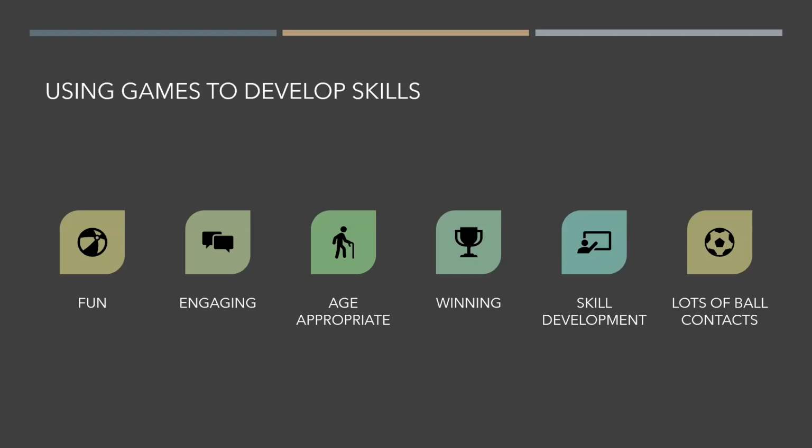And the last one is lots of ball contacts. Kids want the ball. So have at least a ball per child, be it a tennis ball for hurling, or be it one of those plastic footballs you get in the pound shop for football. Any type of football, once you have lots of them. There's nothing worse than a child waiting for somebody else to have a ball. So just 6 things to consider every time you're drawing up an exercise or doing an exercise.